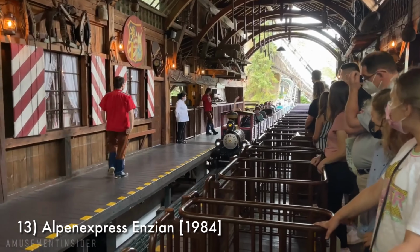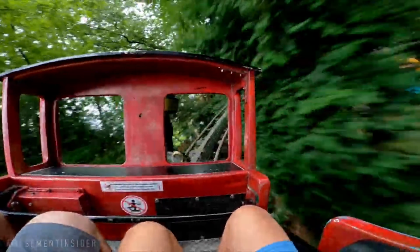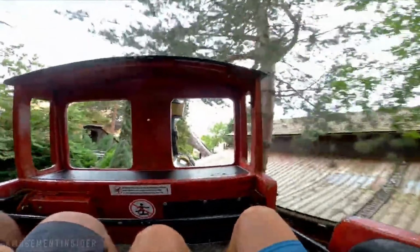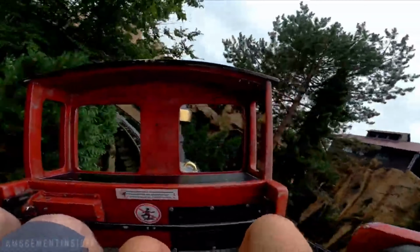Number 13, Alpen Express Enzian. This Mack Rides powered coaster is arguably one of the tamest coasters in the park, considering its height of under 20 feet and max speed of 28 miles per hour. It also happens to be a clone of Groton Blitz at Haida Park, but honestly you'd never be able to tell.